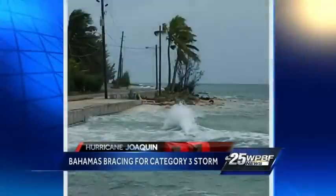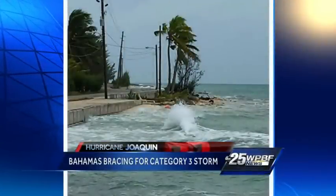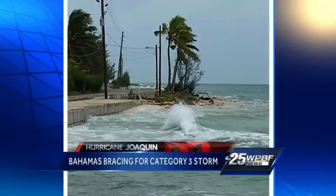Over on Cat Island, you can see the wind is starting to pick up. The waves also starting to pick up. Those palm trees starting to see some rough weather. This is a photo taken by Chris Saunders, a reporter with the Broadcasting Corporation of the Bahamas. A hurricane warning in effect in Cat Island as well as Long Island and the Grand Bahamas. So storm prep in those areas are well underway. In the studio, Sonica Dange, WPBF 25 News.